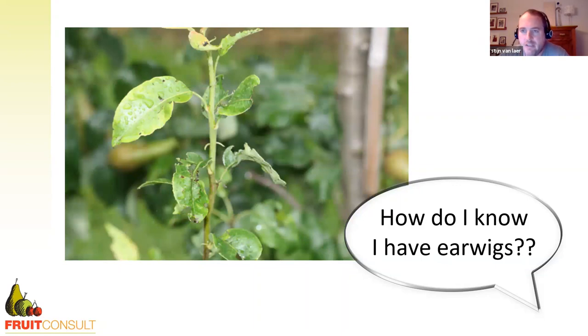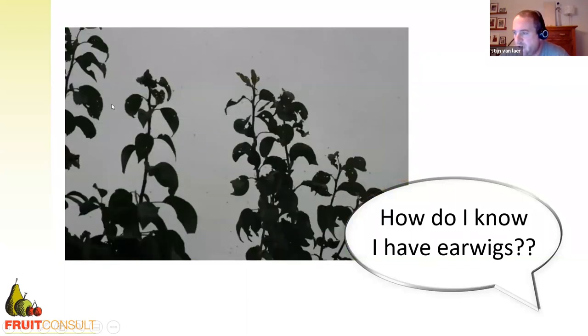So the question I asked in the beginning was about earwig damage. This is damage caused by the earwig. What's typical about earwig damage is that they always eat from the shoots, at the top of the shoot, and you have holes inside a leaf and holes at the border of the leaf. If you have both, then it's probably earwig. And it can be that all the leaves are attacked by these earwigs.